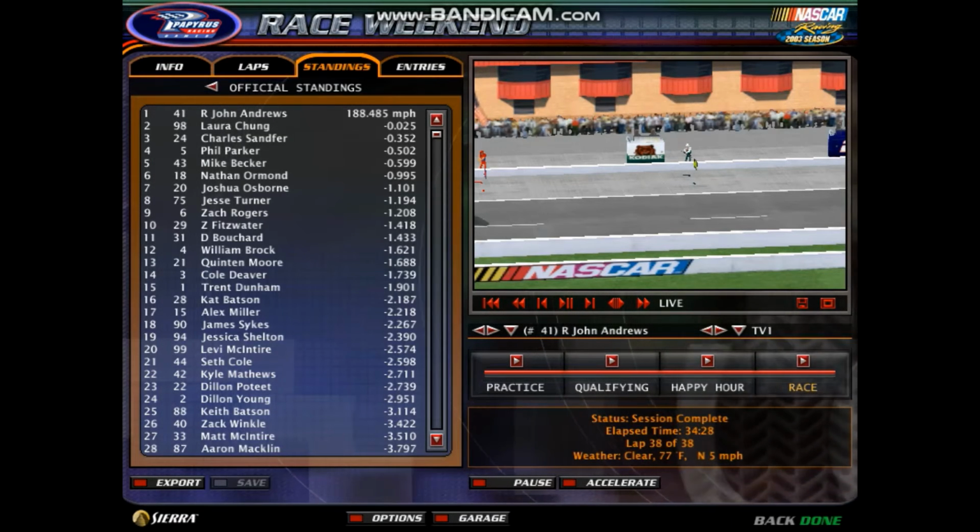But a great competitive race here at California Speedway, as John Andrews, as we mentioned, gets his first victory of the season as he wins the Auto Club 400, and not only first of the season, but also first in his career.